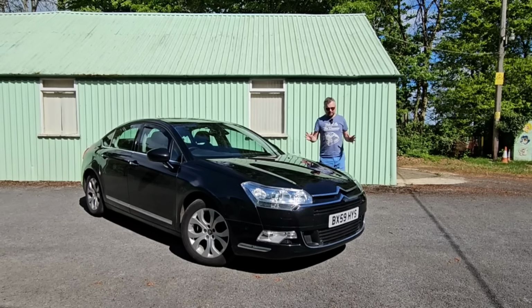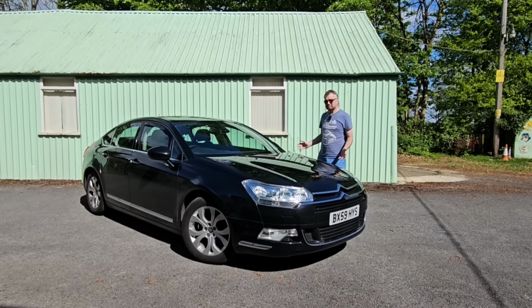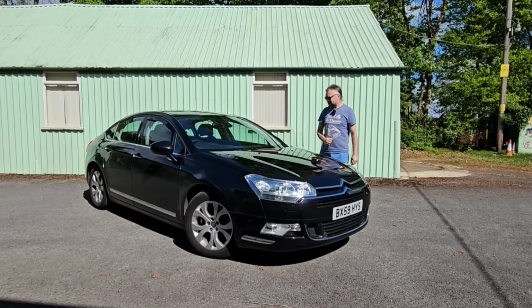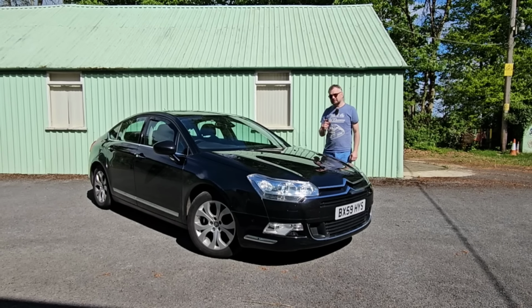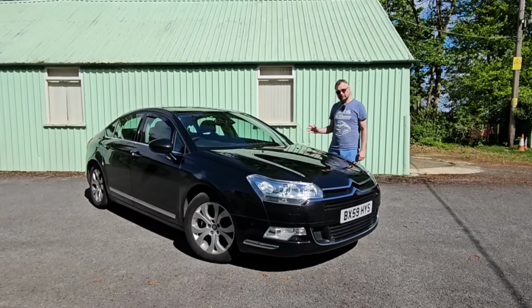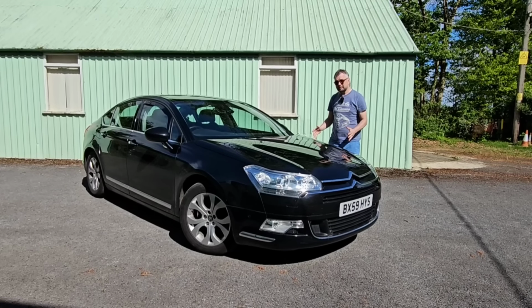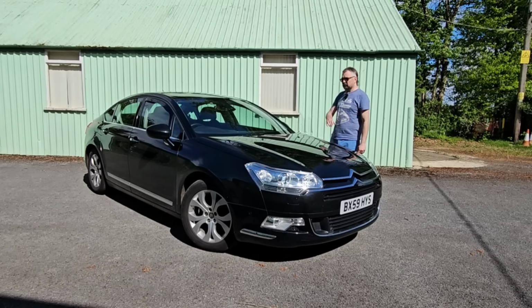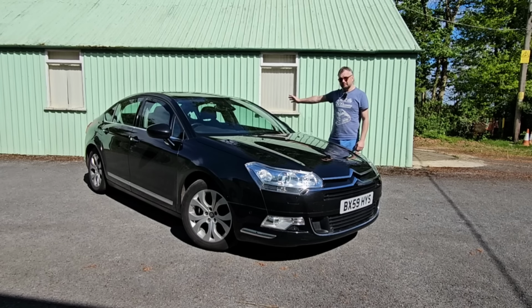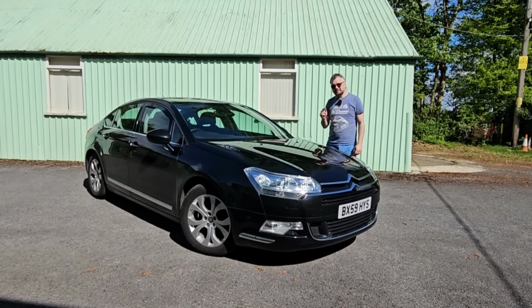In this video, the car described by Citroën itself as reassuringly German, but unmistakably Citroën. It's the X7 second generation of Citroën C5, and this is the top of the range exclusive model, so it's the last Citroën to have hydro-pneumatic suspension. So we should be expecting fine luxury and huge refinement, but does it actually deliver?